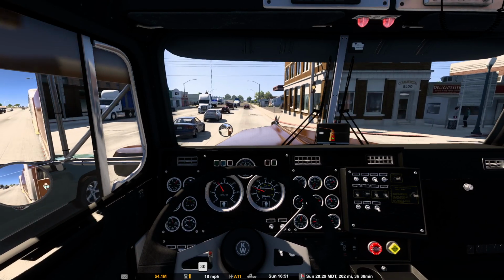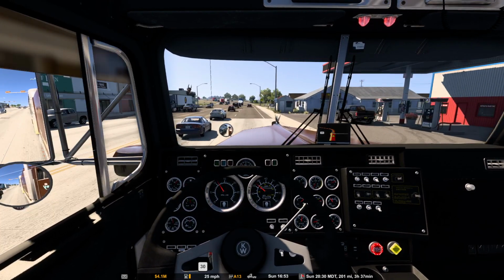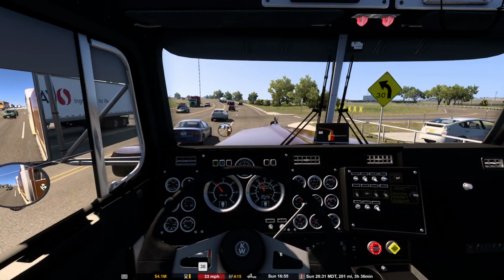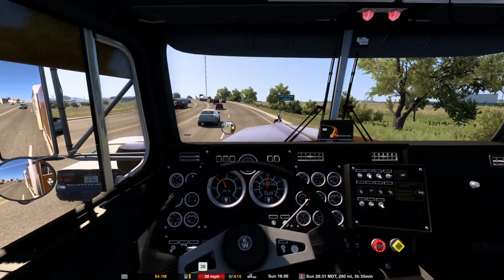We have a few hotshot trailers, as you know, so we can do a lot of things with it. And I miss driving it, to be honest. Well, I'll take it for a spin, for sure.